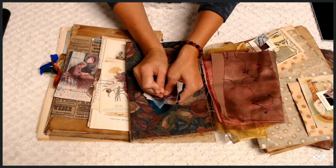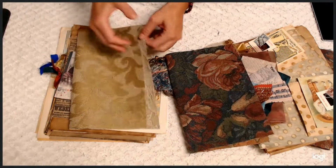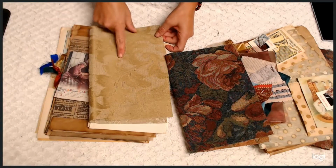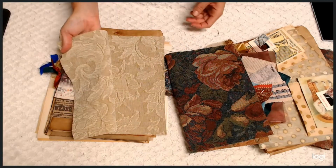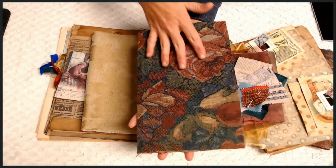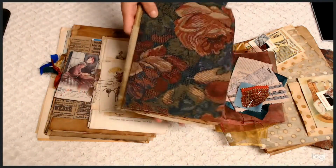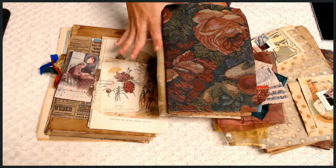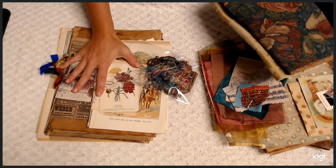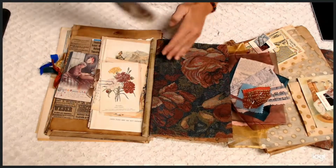And then down below, you'll have two junk journal covers like I told you before, where it's got the rich gold color. I love that gold. Or if you want to use the beige, there's the beige. And then that beautiful rose Victorian thick tapestry kind of thing. And so, say if you want that to be your cover for this pack, this kit here, it is optional. It's totally up to you. That's why it's a kit. You can create it any way you want.